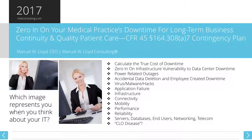Zero in on infrastructure vulnerability to data center downtime. Now, your data center may not necessarily be in the cloud or somewhere down the street or another state. You may have a big data center with multiple servers and firewalls and routers and equipment in a special room, or you just may have one rack full of servers and stuff. That is your data center. Okay, that's what I'm talking about.